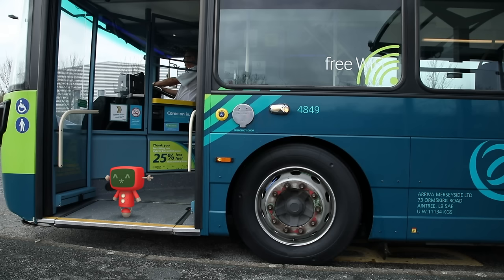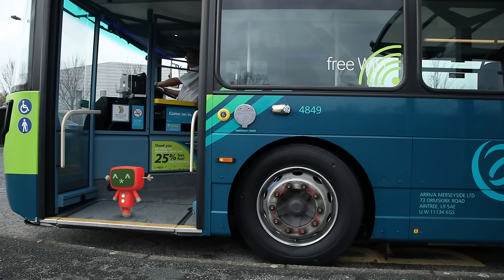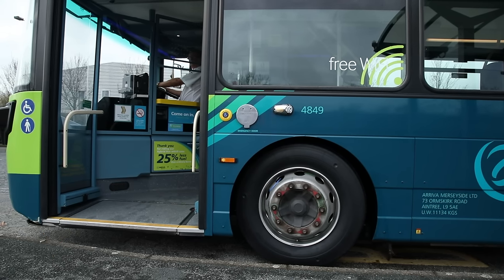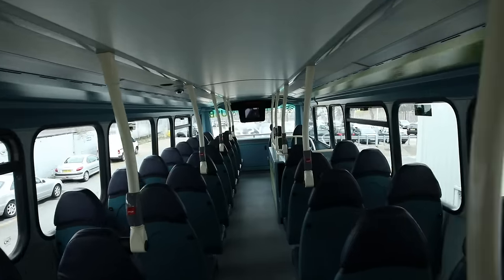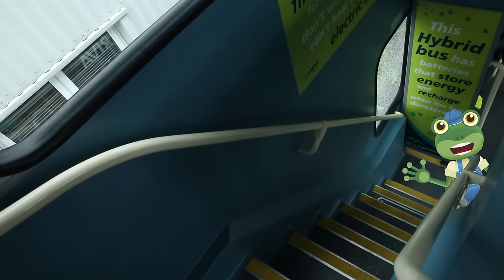Red Mechanical, where have you been on this bus? You've been playing in the junkyard? Oh well, I hope you had fun. Come on, let's get on board. You can fit up to 75 people on this double-decker bus. I think I'm going to sit upstairs to see the lovely views.